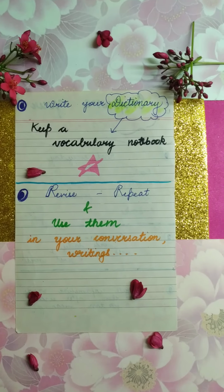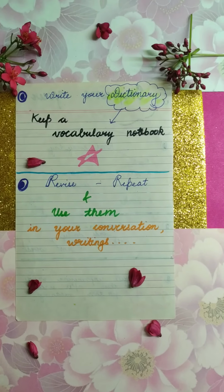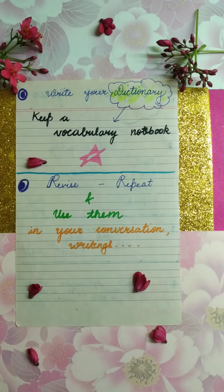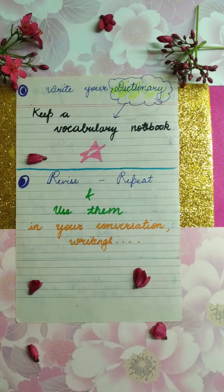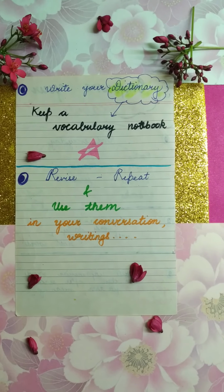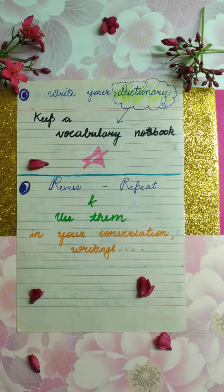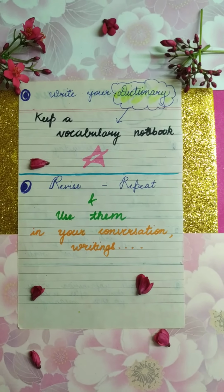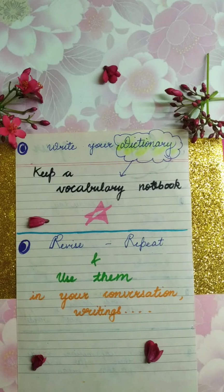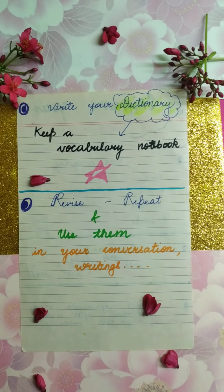So, now let's revise them again. Let's revise the steps. First of all, take an example. You have taken a chapter of your novel and you're reading it normally. You find an unfamiliar word. You jot it down in your vocabulary notebook. Also write synonyms and root words with it. Then, on the next day, revise that word and use it in your conversation. If you practice like this for some time, your vocabulary will be really advanced and polished. I hope that if you really want to improve your vocabulary, you'll practice these tips daily. Be focused and you'll achieve your goal.